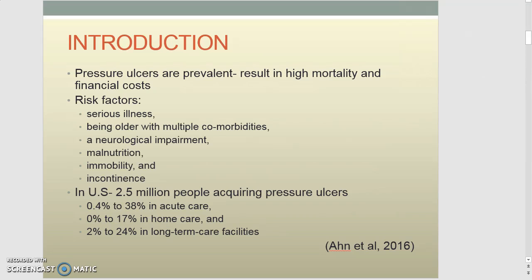Pressure ulcers are very prevalent in most of the facilities, and they result in high mortality and financial cost. Risk factors include serious illness, being older with multiple comorbidities, neurological impairment, malnutrition, immobility, and incontinence. In the United States, 2.5 million people acquire pressure ulcers. 0.4 to 38% is in acute care, like in the hospital, 0 to 17% is home care, and 2 to 24% in long-term care facilities.